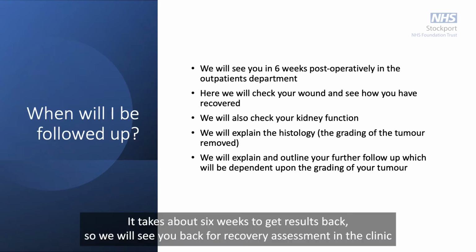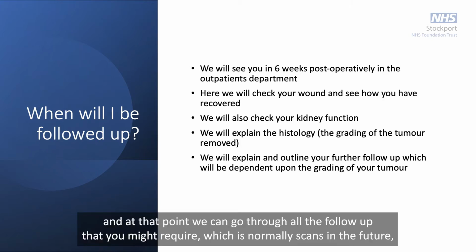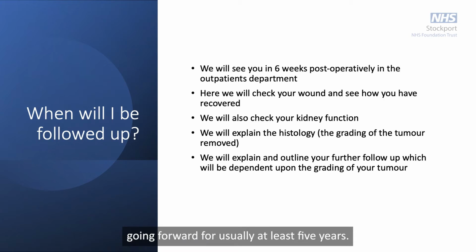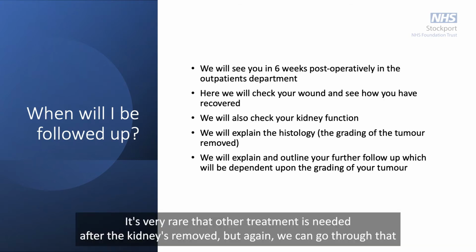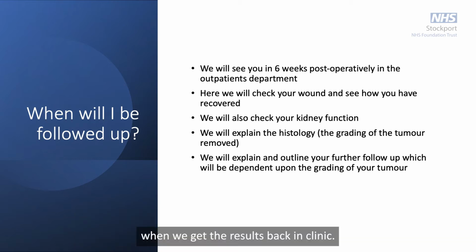It takes about 6 weeks to get results back, so we will see you back for recovery assessment in the clinic and go through all the results of what we've analysed at that point as well. And at that point we can go through all the follow-up that you might require, which is normally scans in the future going forward for usually at least 5 years. It's very rare that other treatment is needed after the kidney's removed, but again we can go through that when we get the results back in clinic.